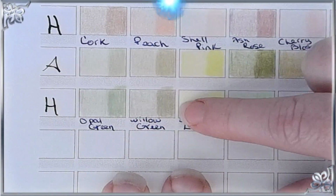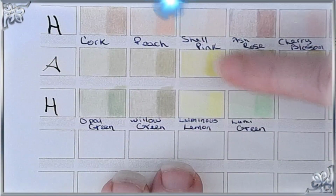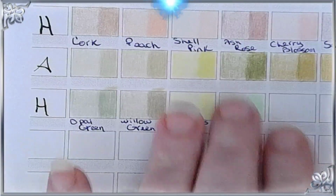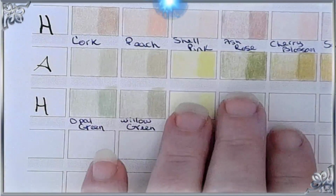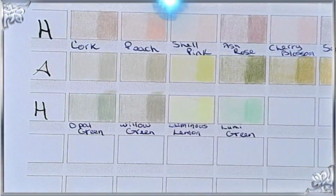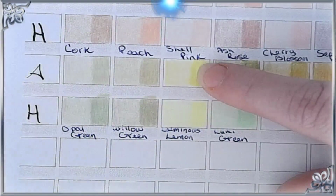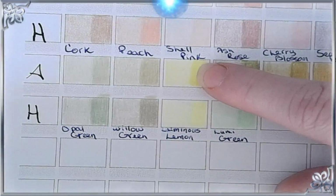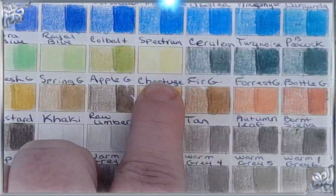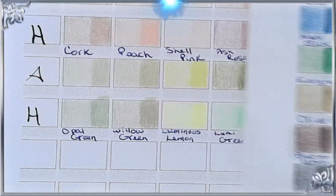Willow Green, same thing. Luminous Yellow is the fluorescent. So these two here are two of the fluorescents. And I was trying to compare them, but they're not going to be the same because they're fluorescent. So this one here, I would say, by looking at my chart, that would be chartreuse, and there's the chartreuse there. So I'm pretty sure that's almost dead on for chartreuse.